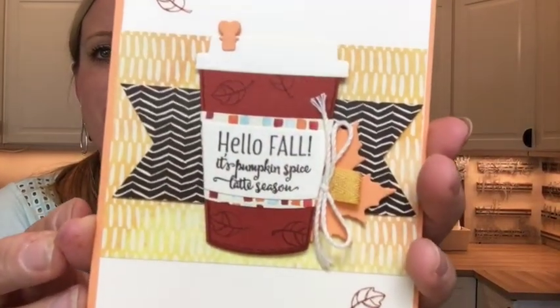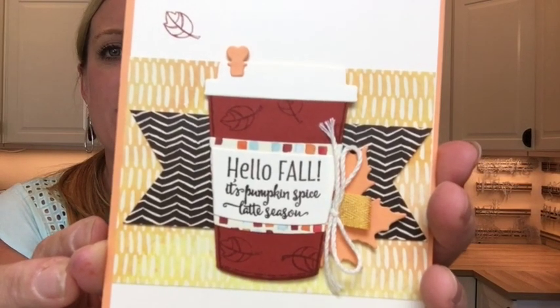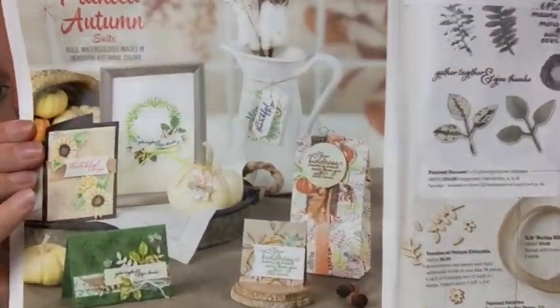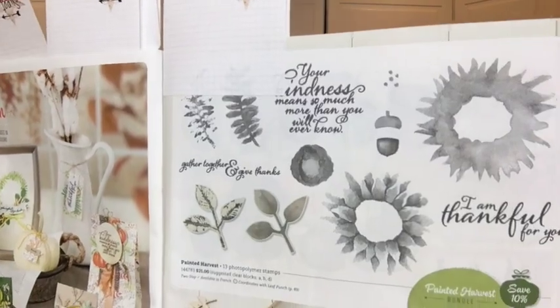And then here's the other one. I love fall. It's just so fun. Pumpkins and those leaves, I love them. Okay. So next, now we're really getting into the things that I love and that I've been using a ton. This Painted Harvest. I have to open it up. You have to see the whole thing if you haven't really noticed it. This Painted Harvest stamp set.